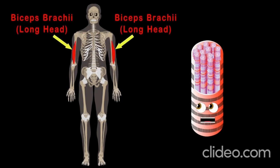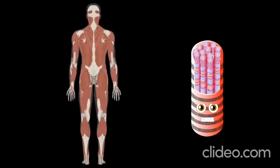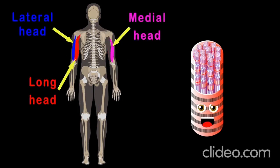The biceps brachii long head sits on the outside while I sing, while the biceps brachii short head lets you lift things with no harm. We'll take a look at the triceps on the backside of your arm. There's the lateral, long, and medial head, which make up the 3 parts that conclude the triceps.